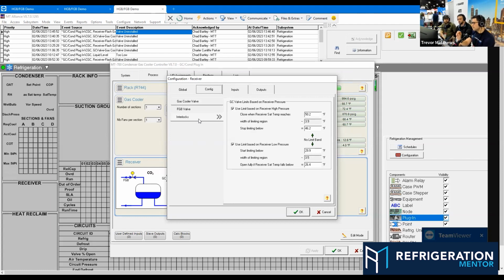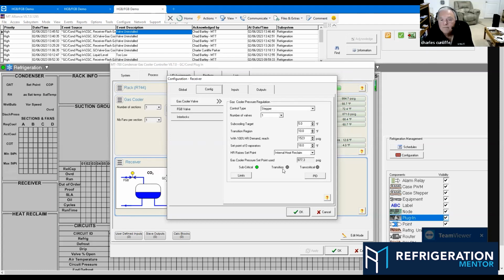Just so everybody knows, there's that transition zone where you have 10 degrees, because I think this is important. This is where you're not in the transcritical yet or in subcritical, because it would be banging back and forth. All of a sudden, your valves would be all over the place. So you have this transition zone so it doesn't do that. You would have a lot of hunting. Yep. So you have a 10-degree transition zone. So that would be 87 or 88 degrees Fahrenheit all the way to 78. Is that correct? That would be your transition zone?